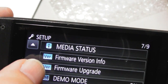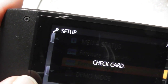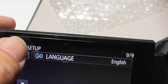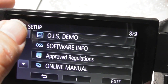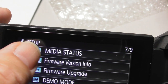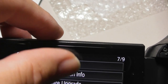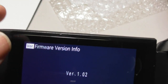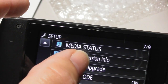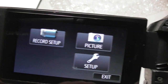Let's go back. Firmware upgrade. I don't think they have ever. What is this? Check card. Let's go back. Can I get to their language? Online, approved regulations, OIS demo. Firmware version info. I don't believe Panasonic has ever put out, okay, so they did version 1.02, but I don't know if they've ever put out an upgrade online that you can download.